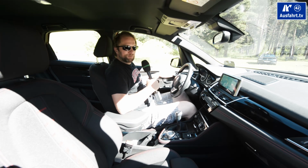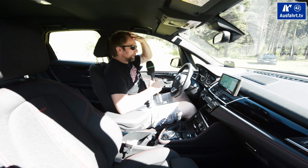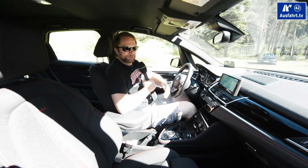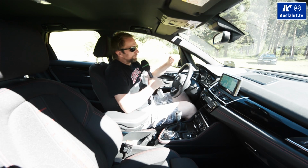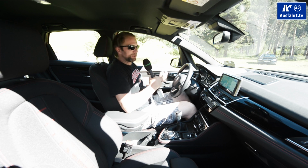I'm 5'11", 180 centimeters tall, and look how much headspace I have. Not only to the top, but to the front as well, to the side. It's really nice. And even if someone is sitting in the passenger seat, you still don't have a feeling that you're sitting in a tight compact car. It really feels nice, especially from the windscreen that goes down far up there. You have more space to the front. It really feels spacious.